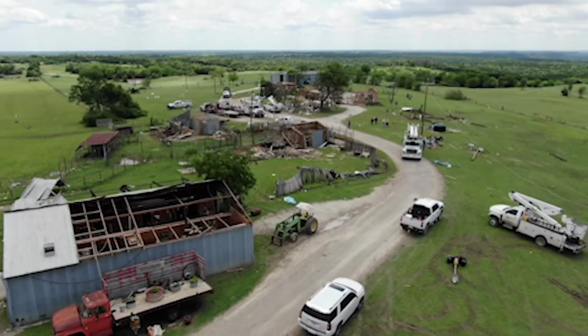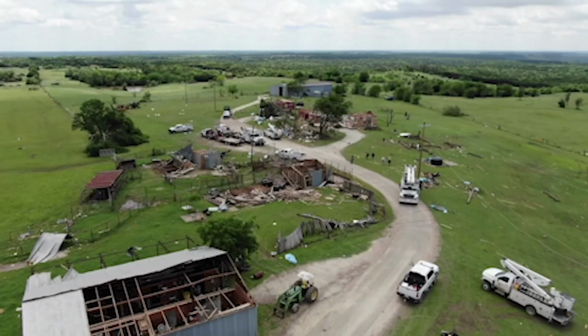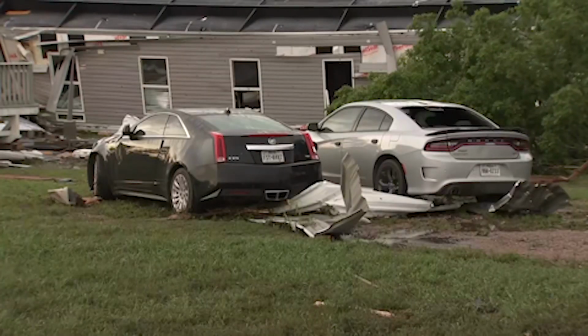So as we continue to grow here in Texas, we could potentially see more damage in our future. It's best to have a plan for your family when severe weather strikes.